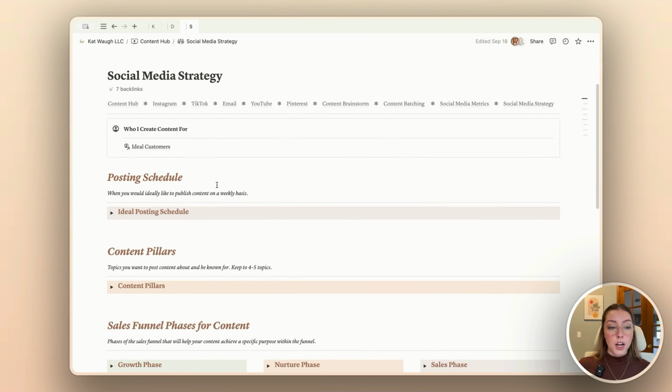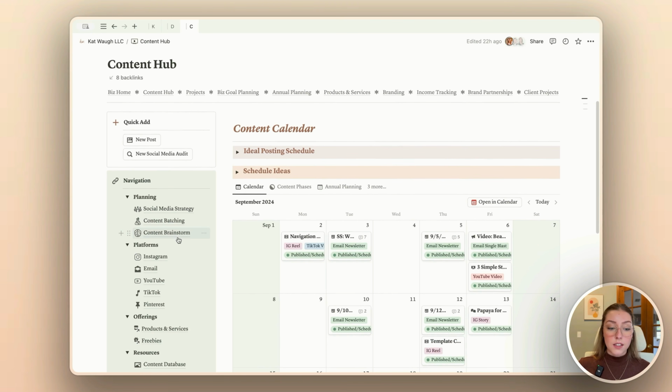And so I come here and I fill this out first. It's like the first thing I do. And then I'm pretty much done with my social media strategy unless I ever need to come back and change it up a little bit. But when I'm creating those sales phases, I actually do it mostly in my content brainstorm area.